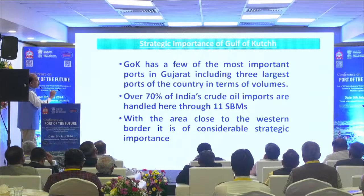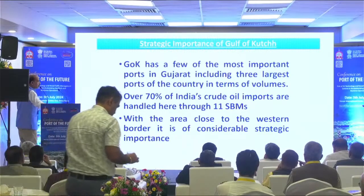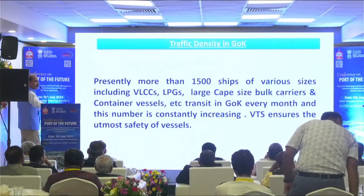Gulf of Kutch has a few of the most important ports in Gujarat, including the 3 largest ports in the country in terms of volumes. Over 70% of Indian crude oil imports are handled through 11 SBMs. With the area close to the western border, it is of considerable strategic importance.